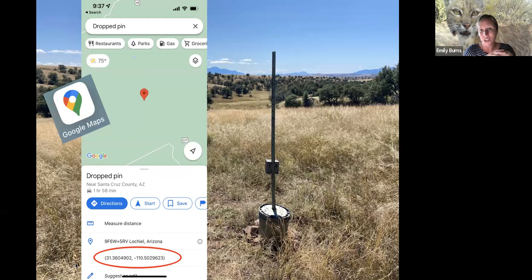You may already know exactly where your camera is and be able to look at a Google map and find the coordinates. That's great. Otherwise, if you're able to carry a mobile phone with you when you go to your camera, you can open the Google Maps app and see where your blue location indicator is. If you set your finger down over that point and hold for a second, it will drop a pin. And then if you look down on the information that comes up in that dropped pin, you'll get the GPS coordinate, the latitude, comma, longitude, and this is in decimal degrees.